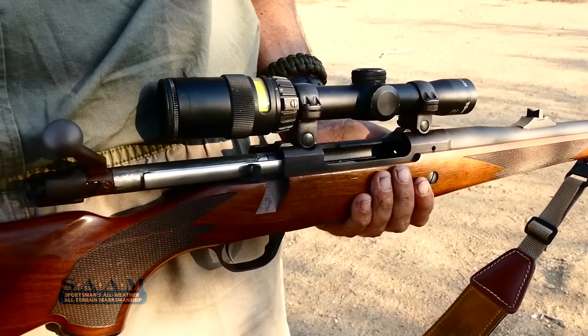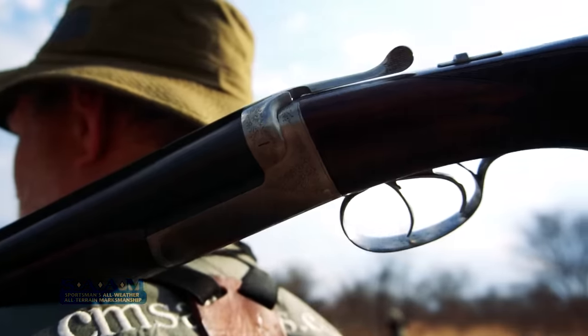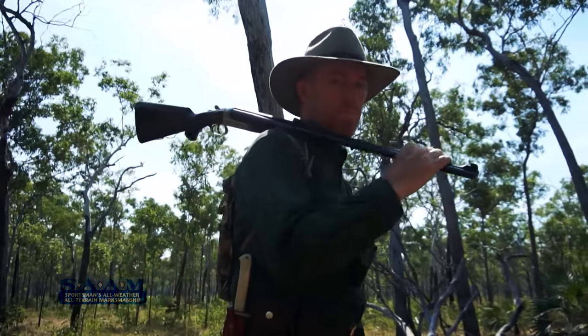As to which action type is better for elephant hunting, the magazine rifle or the double rifle, I'll cover that in a minute as it relates to shot placement.